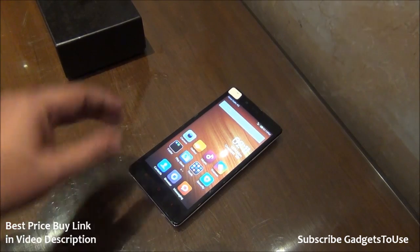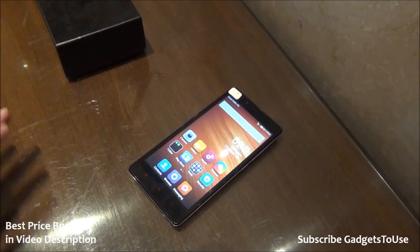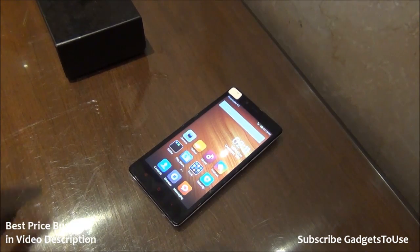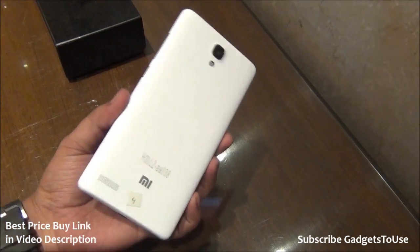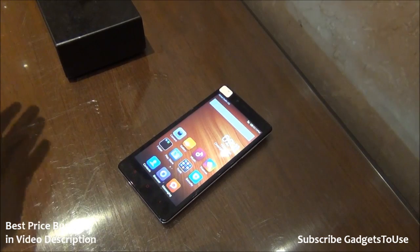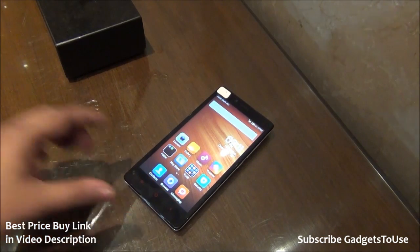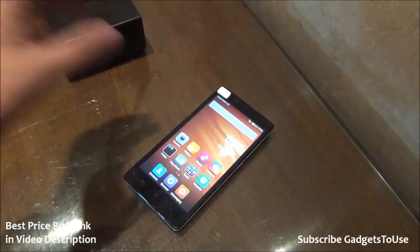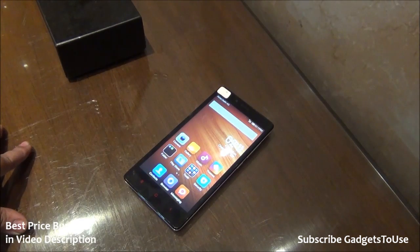Now there is a difference: the Redmi Note 4G is coming in partnership with Airtel, so you can buy it from the Airtel store as well. But before that, you need to register on the airtel.in website. You need to first of all register for this device in order to buy it, and later on you can pick it from the Airtel store. There are approximately 30 Airtel stores in Delhi where you can go ahead and buy it, and this will happen in the second week of December.